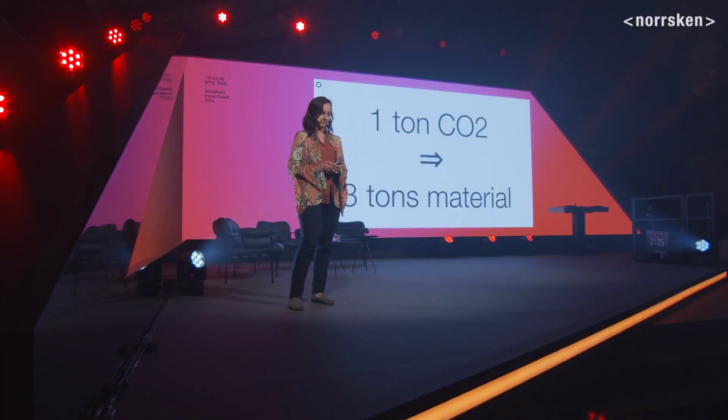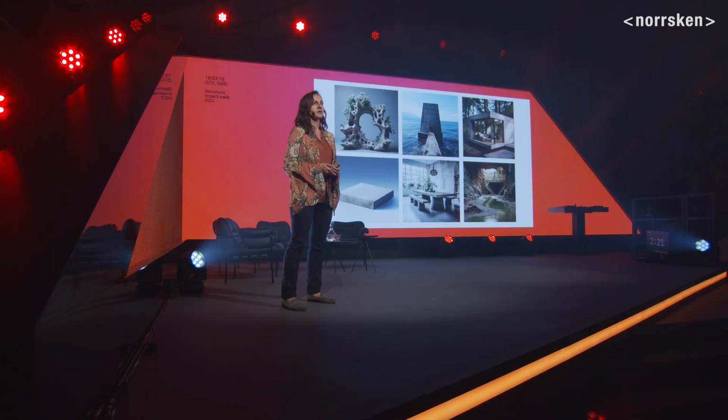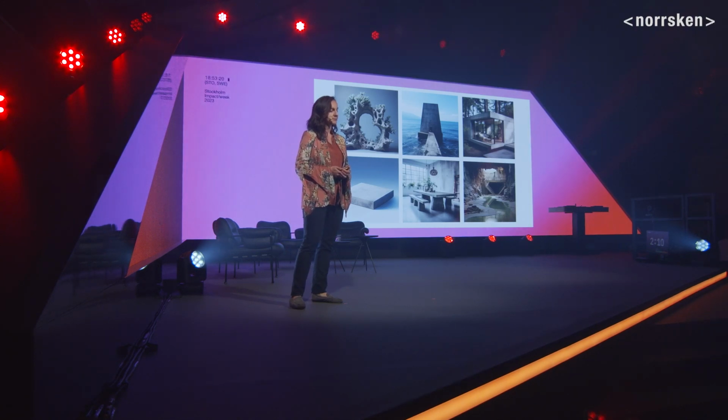And if we were to sequester 1% of the global CO2 emissions through our technology, we would be generating over a gigaton of materials, filler materials that the world uses today. So what are some of the applications of these materials? Well, I use generative AI to help me dream. And what we came up with is the following.